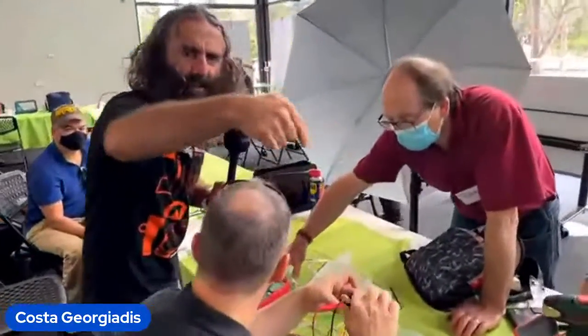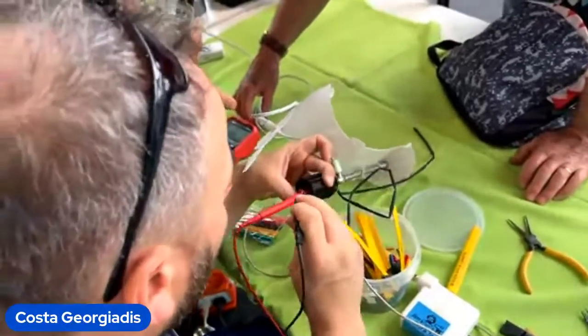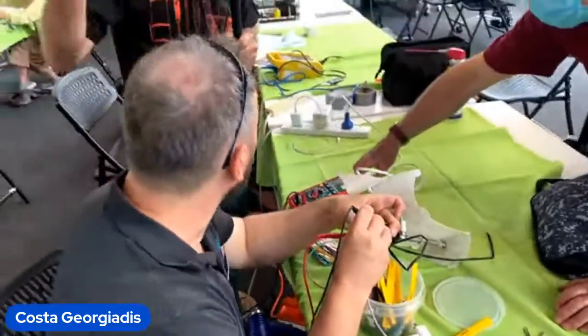Just push in and have a close look, don't worry about me. What are we repairing here? We're having a look at whether there's actually power getting from the outlet through to where the bulb normally goes. Oh, so it's a bit of a light repair.